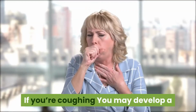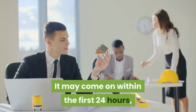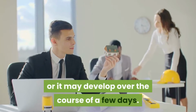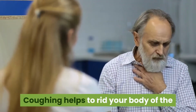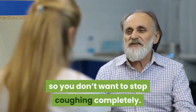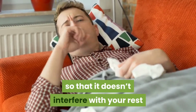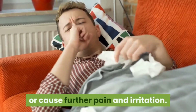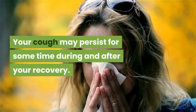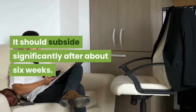If you're coughing, you may develop a cough at the onset of your pneumonia. It may come on within the first 24 hours, or it may develop over the course of a few days. Coughing helps to rid your body of the infection by removing fluid from your lungs, so you don't want to stop coughing completely. But you do want to bring your coughing down so that it doesn't interfere with your rest or cause further pain and irritation. Your cough may persist for some time during and after your recovery. It should subside significantly after about 6 weeks.